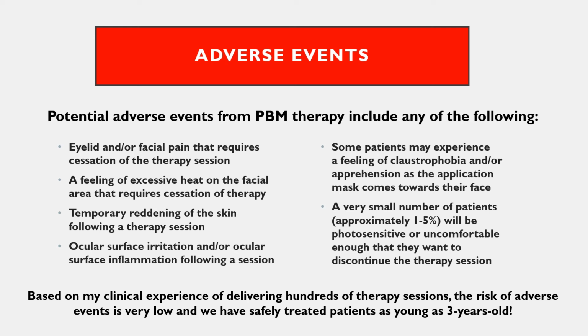But I think maybe two people had the claustrophobia thing. And again, of that small number of patients, 1 to 5% will be photosensitive or uncomfortable to where they want to discontinue. So if somebody says, "Hey, this thing's too hot, take it off," okay, take it off. Fine, go do something else.